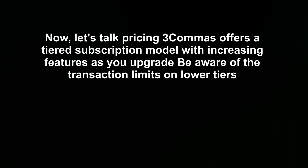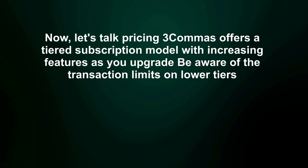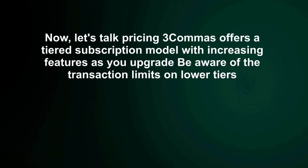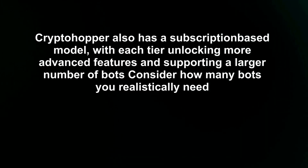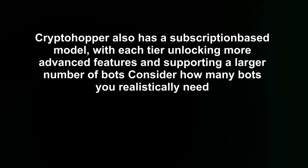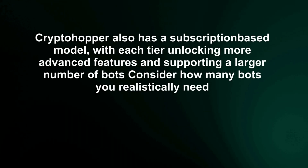Now, let's talk pricing. 3Commas offers a tiered subscription model with increasing features as you upgrade. Be aware of the transaction limits on lower tiers. Cryptohopper also has a subscription-based model, with each tier unlocking more advanced features and supporting a larger number of bots. Consider how many bots you realistically need.